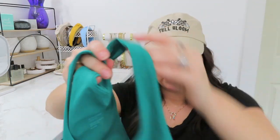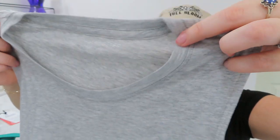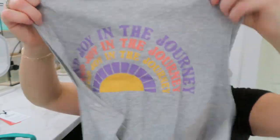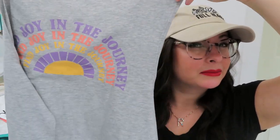So, first up, we have what looks like a sports bra, which I'm always down to try. It's my girlfriend collective. I've heard good things about them. Another YouTuber I watch, Carrie Dayton, has done girlfriend collective try-ons. And that's a pretty color. And we have just a tank. It says spiritual gangster, and then on the back it says find joy in the journey, in a little rainbow shape. I guess a sunset or a sunrise shape, depending on when you're running, jogging, walking. This is what I do.